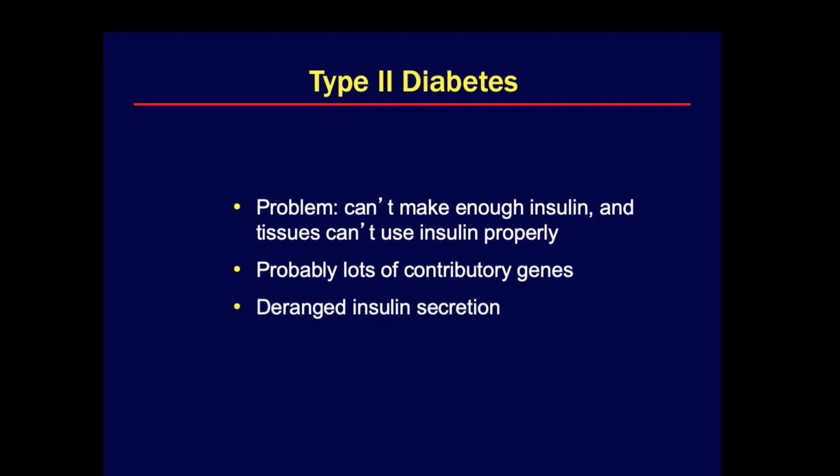So there's some deranged insulin secretion that's going on by the pancreas as well, especially if you consider that people eat a lot of carbohydrates, and you can have what we would call beta cell burnout. So you're eating carbohydrates all day long, and your glucose levels are going up and down, and you have to release tons of insulin, and so eventually those beta cells start to burn out, and you can't secrete the insulin you need. And then we talked about that downregulation of those receptors. This is what we would refer to as insulin resistance.